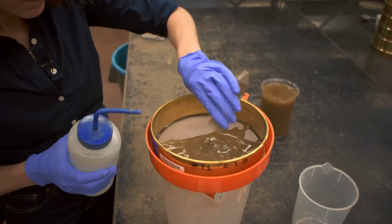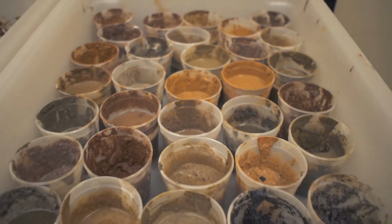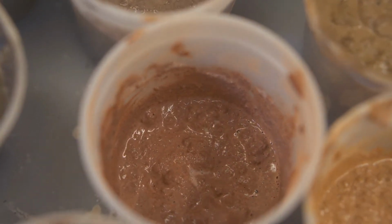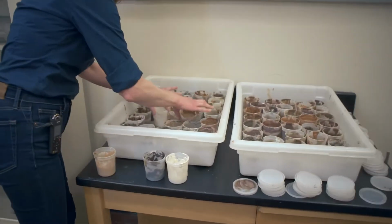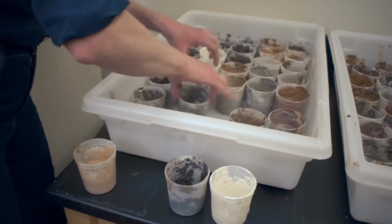I was doing soil texture analysis on these soils from the south, and they're really red with the iron oxides. And I got really fascinated with the different colors and how beautiful they were. So I started pulling them and saving them, and I didn't really know what I'd be able to do with them.